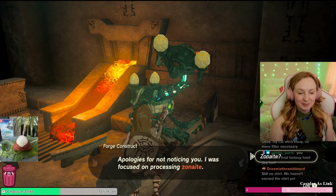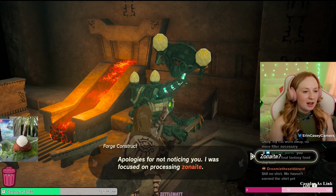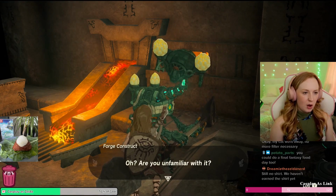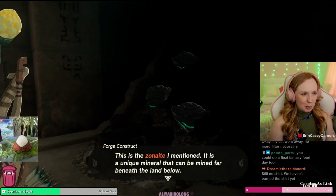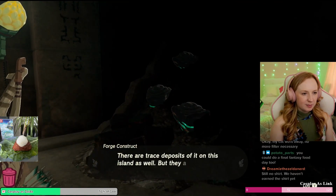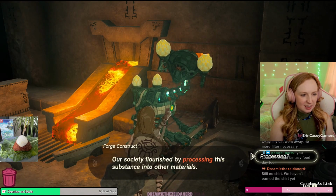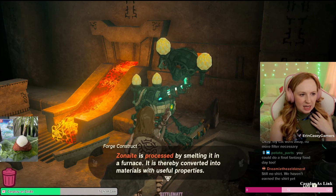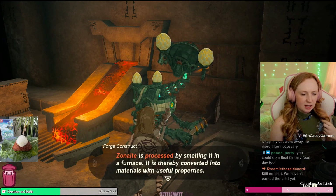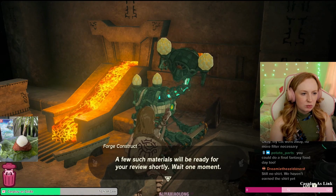No shirt still. I was focusing on processing zonite. Oh, are you unfamiliar with it? This is what I mentioned. It could be mined beneath the land below. Our society flourished by processing the substance into other materials. Zonite is processed by smelting it in a furnace. A few such materials will be ready for your review shortly.